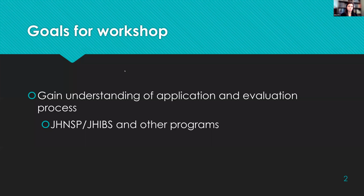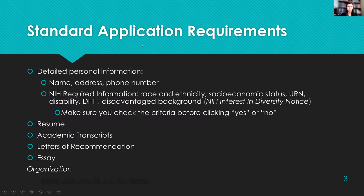And yes, so now let's move on to the basic outline for our talk today. We're going to basically go through each part of the application. And to start off, we're going to do some talking about the detailed personal information section. This is usually at the beginning of the application, and it's usually glossed over. I definitely did it sometimes, but it's actually super important. So you want to include your name, basic information like your phone number, an email address that you actually check regularly, and that has room in your inbox to receive new emails, because that's pretty important. We also need to address the NIH required information, part of the detailed part of the personal information.